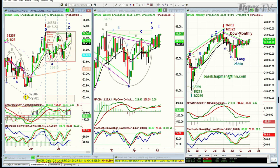But this is also where I'm looking at a bunch of factors, and let me go through them. Number one, the Dow has made the potential, just the potential, for a short term top in the daily chart, to go into the rectangle formation, to pull back and retest the 34,200 level, maybe just about 34,150, which would be the midpoint of this large rectangle at this particular time.